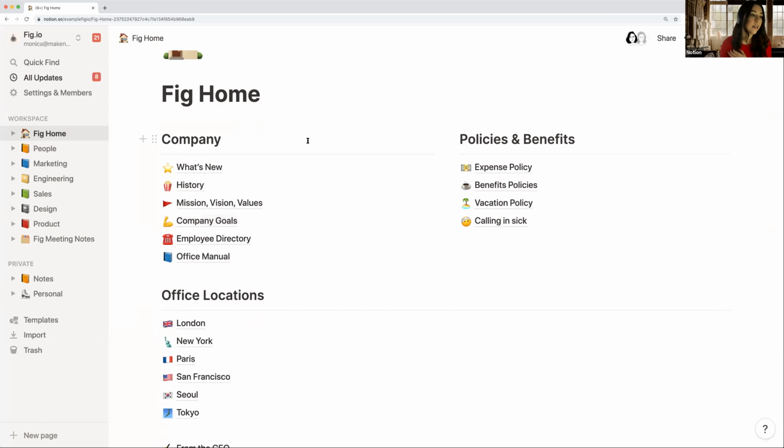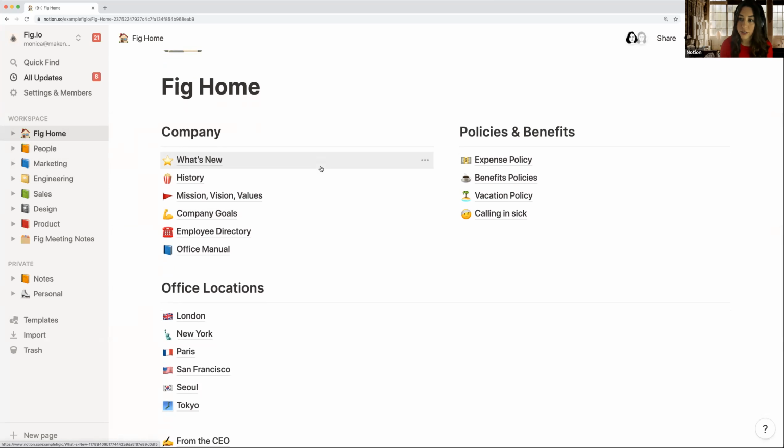And so for this particular workspace, they have something which is called Fig Home. This is a homepage. This is where every new employee might land. And as you can see, it's very clear what the documentation is and how they can easily find it. So if I started at this company today, I can see that there is a document about the history of the organization, one about the mission, vision, and values, other things like an employee directory and an office manual. And it's really nicely surfaced here for me to look through. This is all built in Notion by simply starting to type and create subpages.